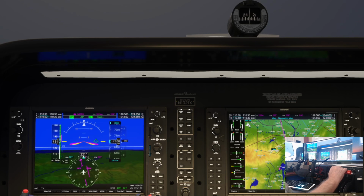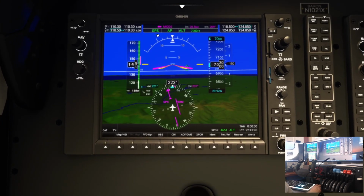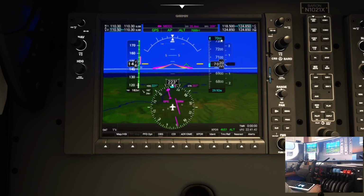Having reached our target altitude of 7,000 feet, the plane will level off and start to gain in airspeed. So we'll keep an eye on that. We don't want to overspeed the airplane.